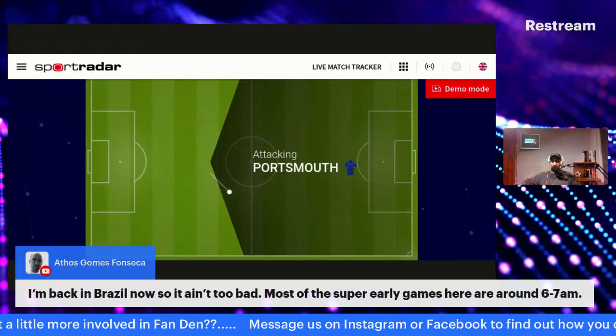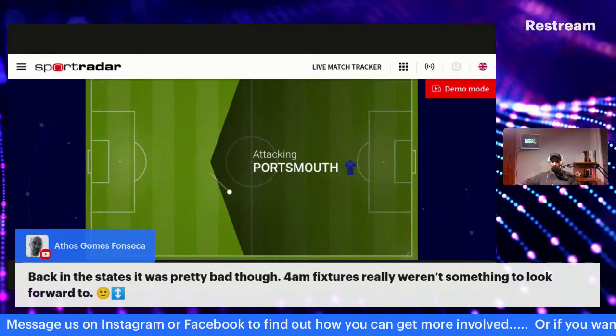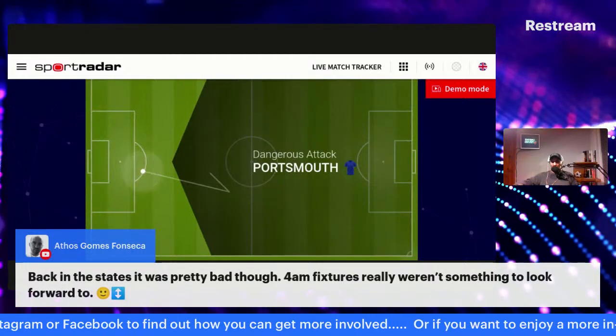Now the ball played down this near side by Portsmouth. Wycombe just managing to marshal the ball out of play there, and that will be a goal kick.